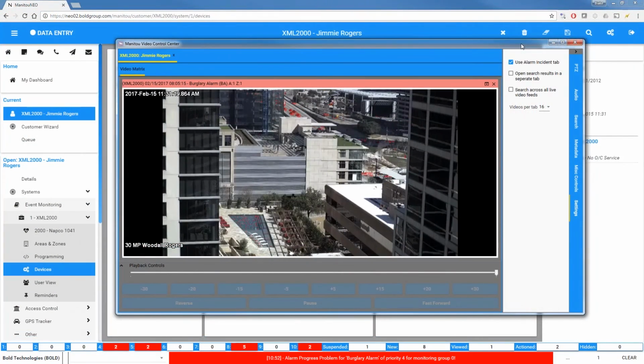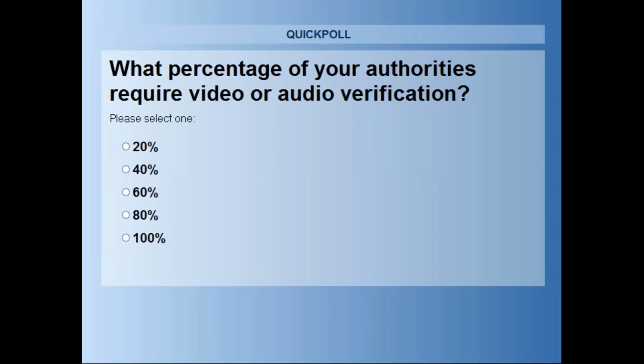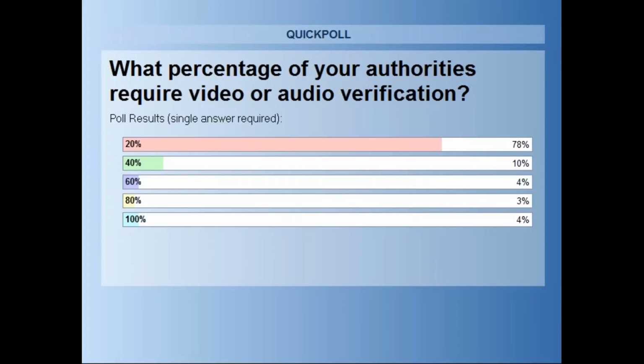All right, perfect. We'll do our third poll question today in regards to our video control center. Let me launch it here. What percentage of your authorities require video or audio verification? So go ahead and start plugging away here. All right, so about at 20% mark, 78% there. So thank you so much for giving us that information. We appreciate that. And Blake, back over to you.